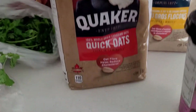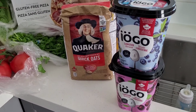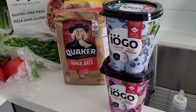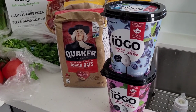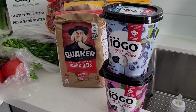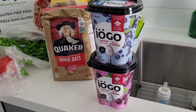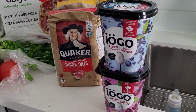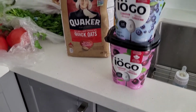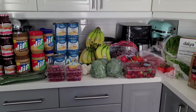and these are the 1 kilo packages as well. And then the yogurts, $3.28 originally. They were on sale for $1.78, I believe. So I got 2. I had a $1 off coupon for each Yogo Canadian Harvest product. And then they had an in-store offer for 250 points per product as well. So that was an additional 50 cents off for the 2. So that is my haul.